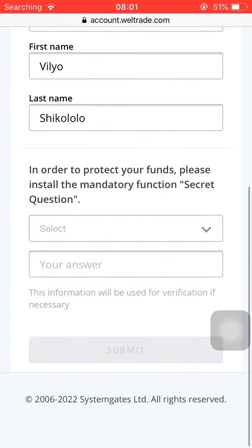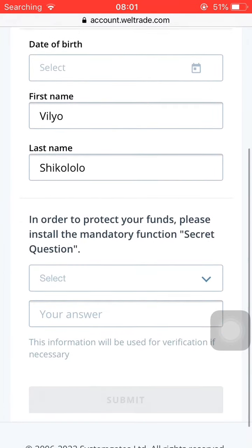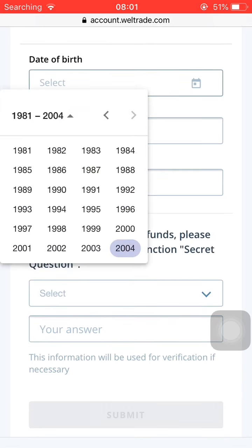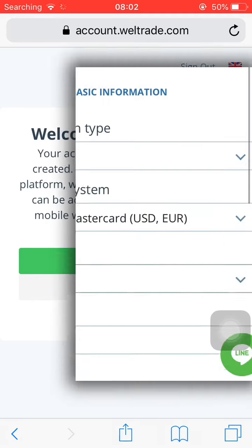As you can see right now, they're asking for information like date of birth and so on. So I'm just going to use my information and try to register on the website. Welcome to World Trade. Your account has been successfully created. Use our cutting edge trading platform, which has a simple interface. You don't need to click deposit, just click get started here, guys.